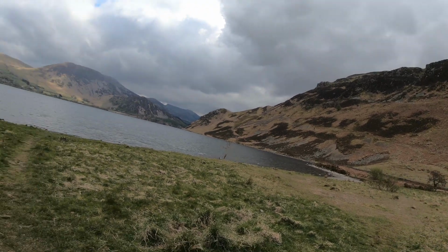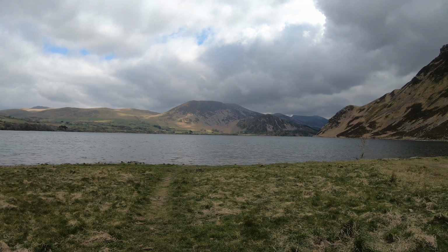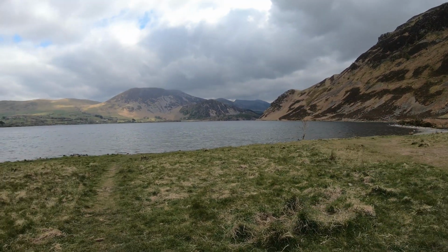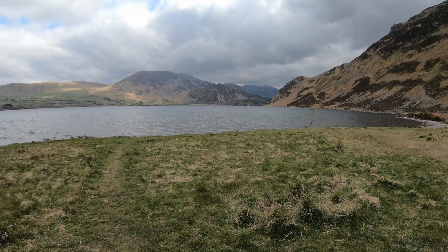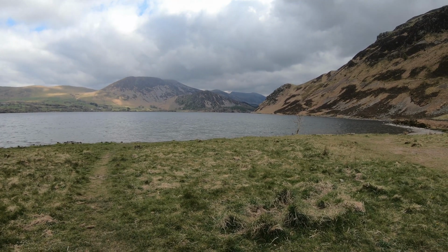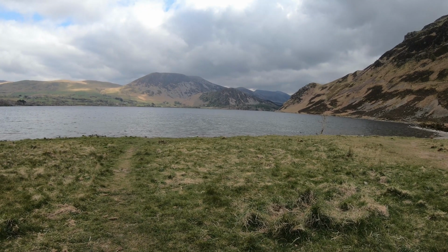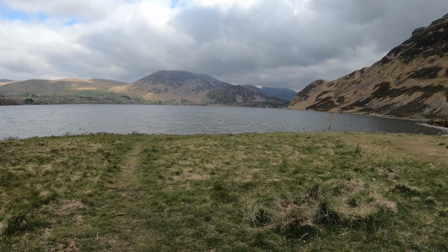As you can see from the sky, looks like we might have some weather moving in, unfortunately. Hopefully it's just cloud and not rain, but we'll see how it goes. We've got to follow this path around here. Apparently it's quite awkward. There's a few people walking around there already. We'll get to the other side, have a spot of lunch. Hopefully the weather stays dry. It might just be dark cloud rather than rain. We've got dark cloud above us at the moment and we're not getting wet, so hopefully that's how it'll stay. We'll get going.